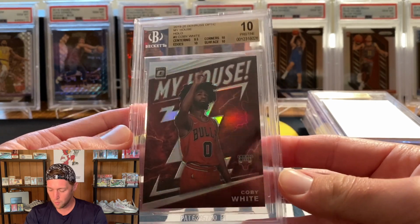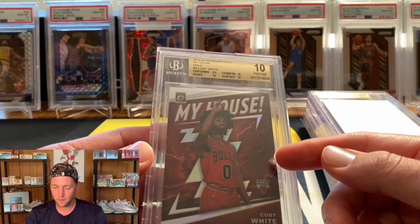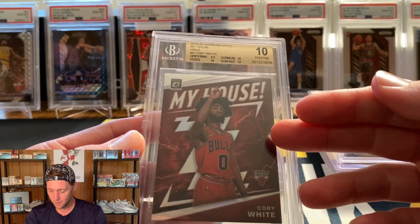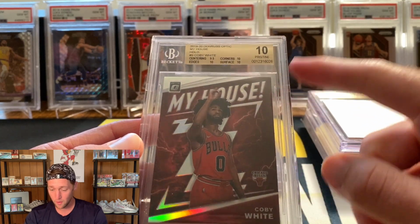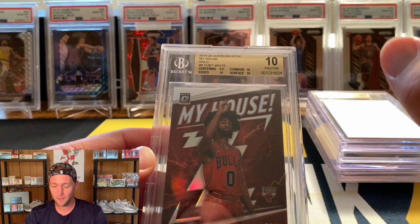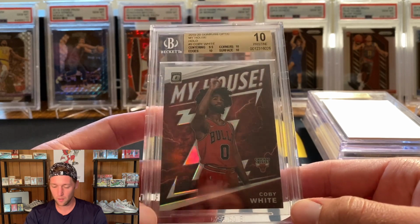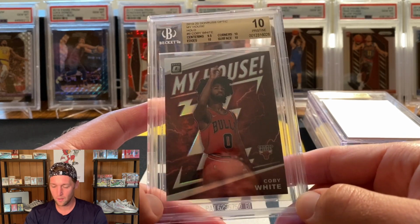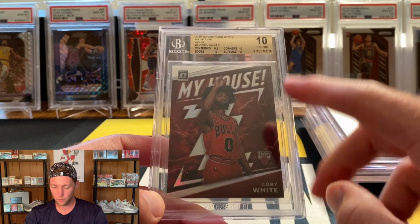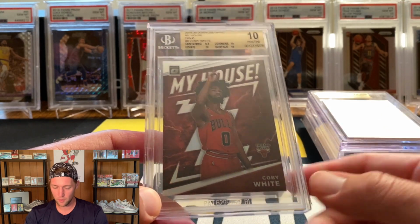So we have a Kobe White My House Hollow. I have been talking about this from the moment that I opened Optic. I absolutely love the My House inserts. Fun fact about this one, it is one of 2 VGS 10 My House Hollow inserts. So the only other My House Hollow VGS 10 is a Luka. So I have one of only 2 in my possession. So very cool there. And just a huge fan of the My Houses.